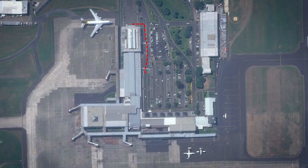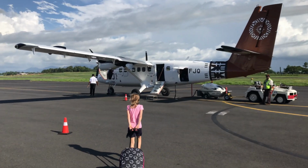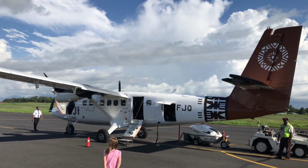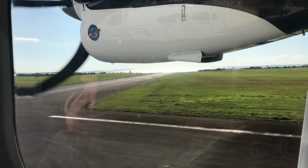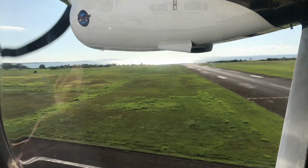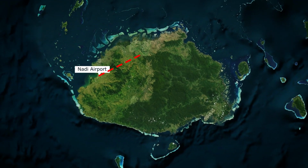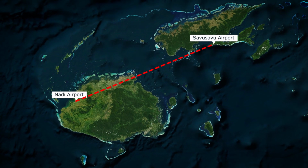When you book your flights, make sure you're booking through to Savusavu. Your first stop is going to be Nadi International Airport, where you'll have to make your way from international arrivals around to the domestic terminal. This is where you'll board a smaller plane, and that's going to take you on a short 50-minute scenic flight over amazing islands and coral reefs to the beautiful hidden paradise of Savusavu, where your once-in-a-lifetime adventure begins.